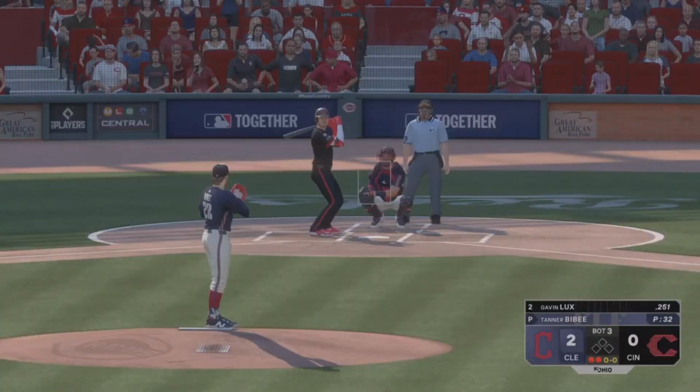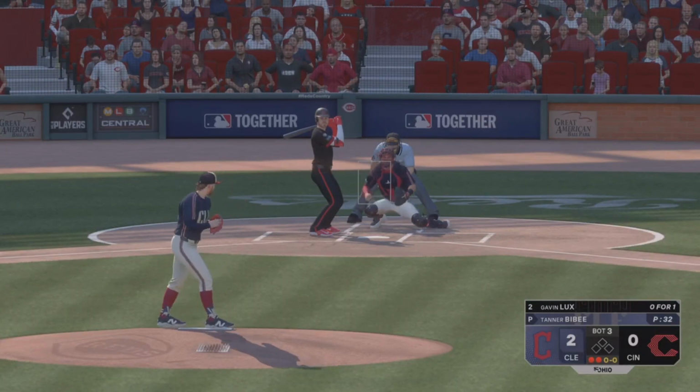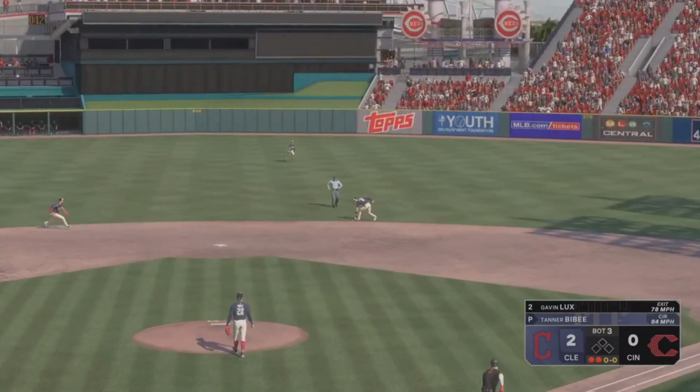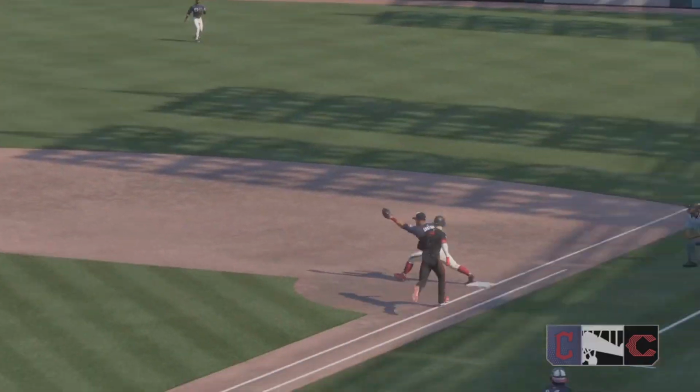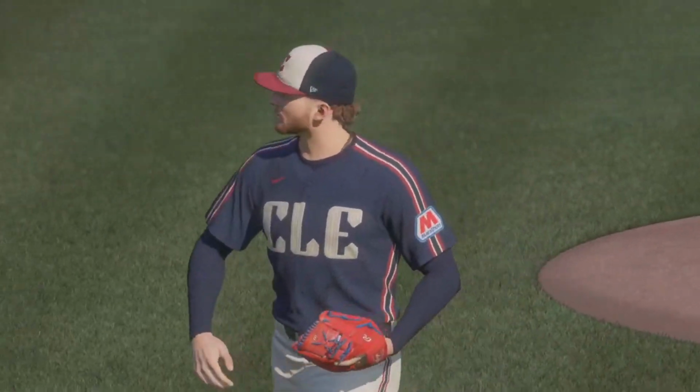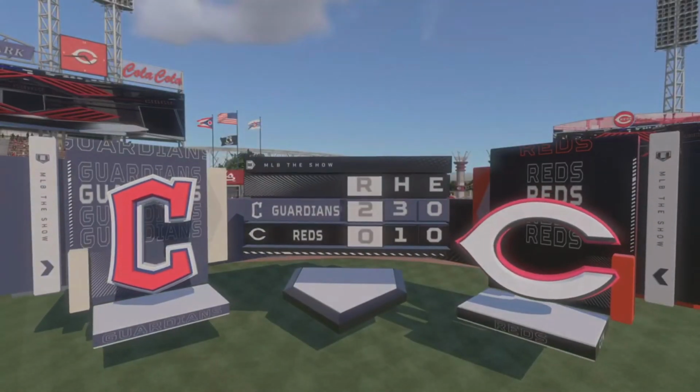Two down, bases empty. And now Gavin Lux. Up the middle, and that chance handled. Throws to first. 3 up, 3 down, inning over. So they make short work of him there. On to inning number 4.